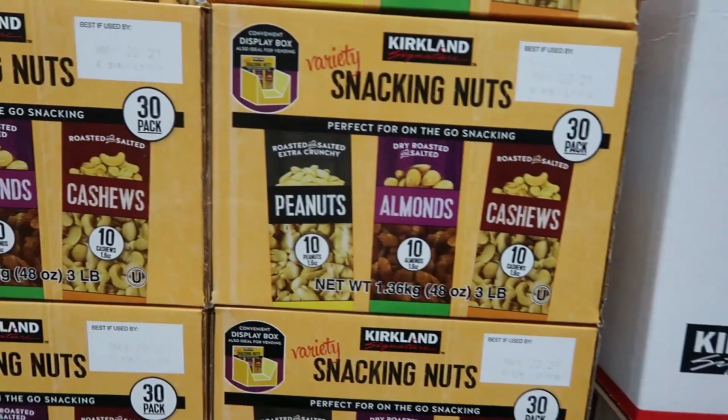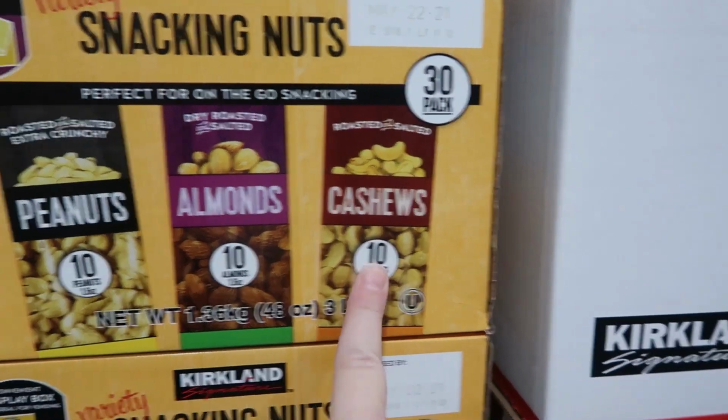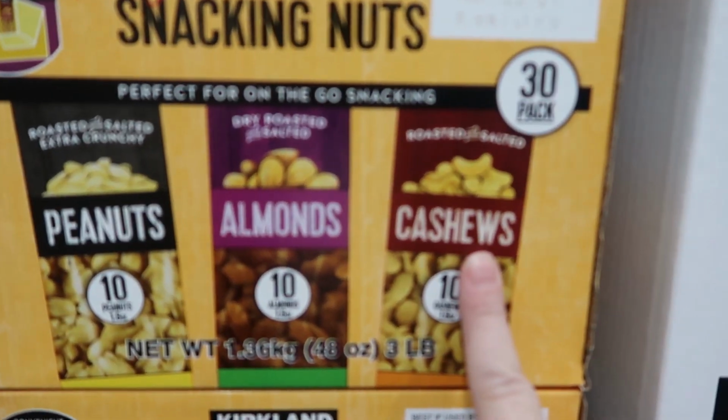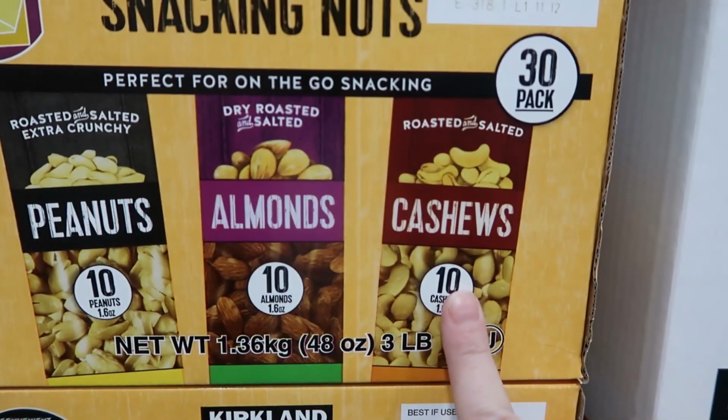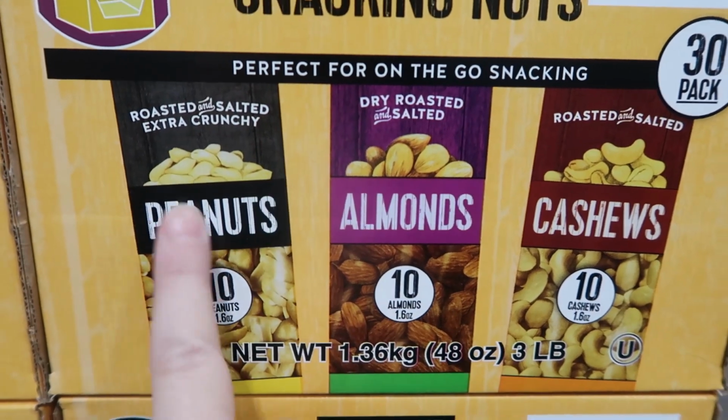Over here, these are dry roasted almonds, but these are roasted in an oil, and cashews are probably the worst nut on keto just because they have way more carbs than the other nuts. And peanuts are a legume, so these are not really recommended either.